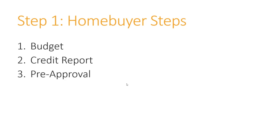Once we've got those 2 steps down, now we're ready to go get pre-approved. We're ready to talk to a financial institution and have them take a snapshot of our finances and pre-approve us for an amount up to what we would like to purchase. That lets us know, it lets the realtor that we choose know, and it lets a potential seller know that this person is serious.